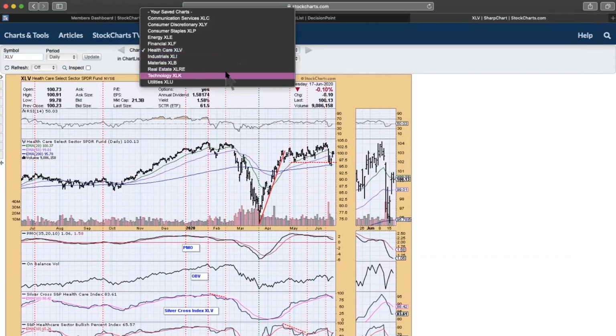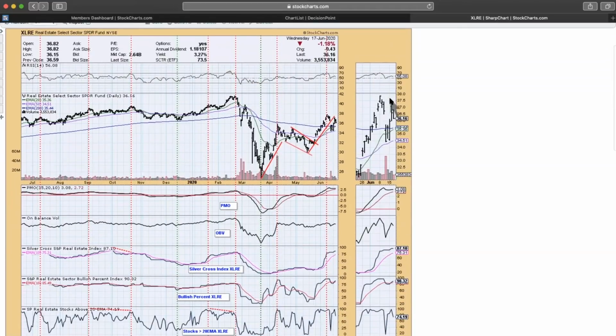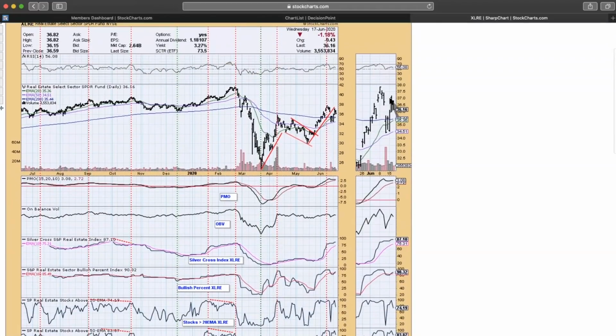All right, what was another one? Real estate was one I wanted to look at in particular. So I don't think we'll have time to go through all of these. So real estate's been interesting, hasn't it? Yes. We had a flag and then another flag pole. I don't think we're going to, well, who knows? We may get a flag out of that one too. But yeah, we'll have to wait and see what happens with that.